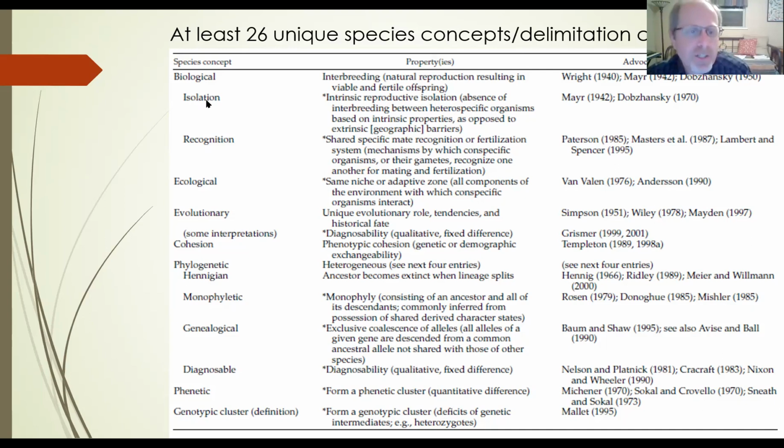So we have the isolation species concept, the recognition species concept, the phenetic and genotypic cluster species concept. What are all these things? Well, each concept has its own properties, which are the things that you would look at to decide what species are. So you kind of have to choose your concept, and then from that concept, you make a decision on whether you've found a new species or not.